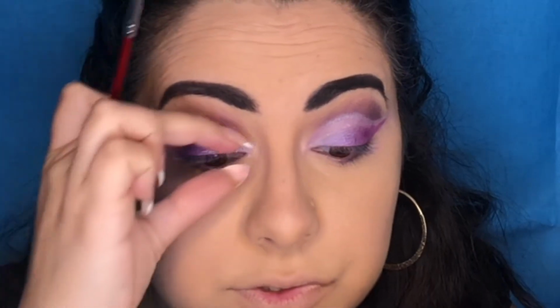I'm going to put a little bit of the NYX glitter primer on the back of my hand, and I'm going to find a fine little detail brush, and I'm going to use this like a liner. So I'm going to use this very fine detailed liner brush. I'm going to dip into the primer, and then I'm going to dip into the glitter and pray that we have better results.